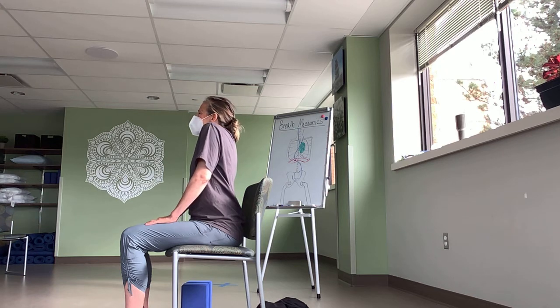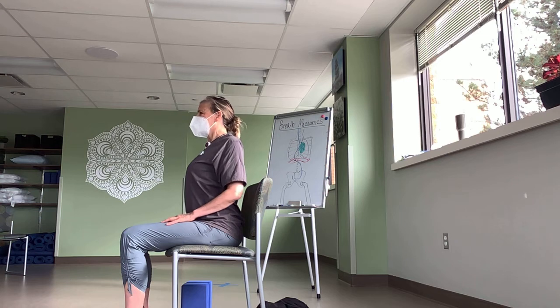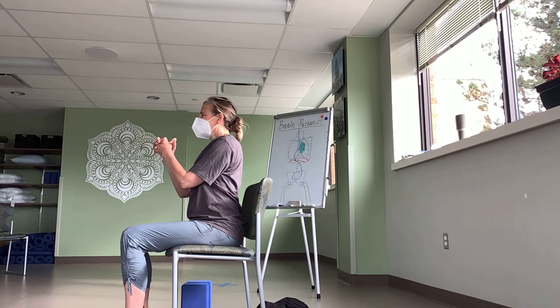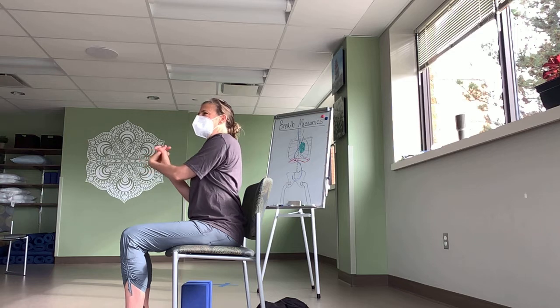See if you tightened up in your shoulders at all from the breathing practice, and then just let them go. Just let them relax down. Just bringing softness through the hands. We're going to link our fingers, so we can carry tension in any part of our body.